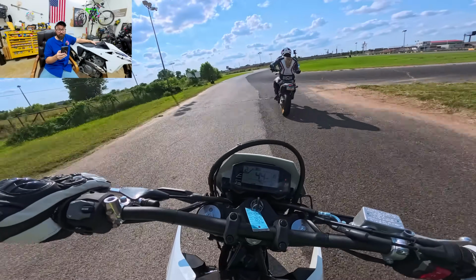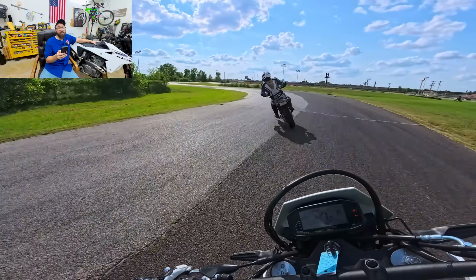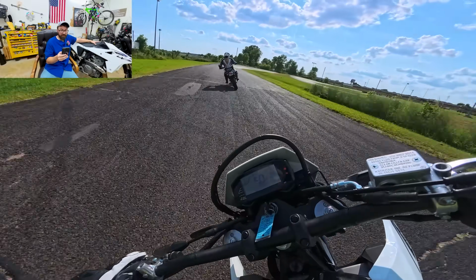And can it run a pool noodle as a muffler? Any bike can, but only for a few minutes. They tend to melt.